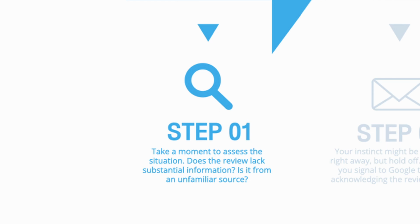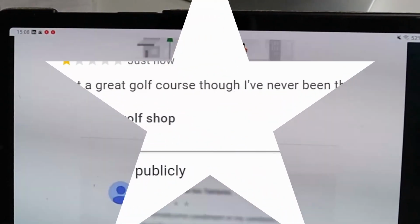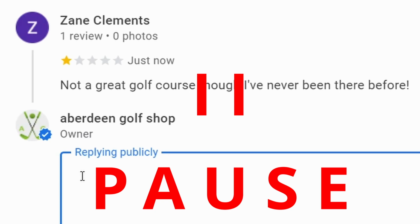Does the review lack information? Is there substantial information with it? Is it from an unfamiliar source? Sometimes you panic and you assume it's a fake review, and then you recognise the name of the person who's reviewed it, and actually it was a customer. Could it just be that what they're saying isn't true? Could it be they've had a bad experience? Could it be it's just a 1-star review because they have a genuine complaint? Well, this is where you need to assess it. This is the first step, just calm down, back off and think, is this review a genuine review, but it's just a bad review, not a fake review?